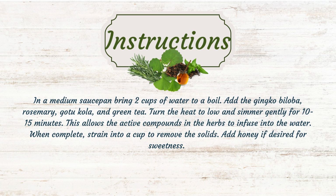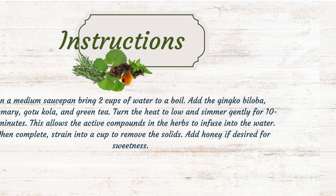Instructions: in a medium saucepan, bring 2 cups of water to a boil. Add the ginkgo biloba, rosemary, gotu kola, and green tea. Turn the heat to low and simmer gently for 10 to 15 minutes. This allows the active compounds in the herbs to infuse into the water. When complete, strain into a cup to remove the solids, and add honey if desired for sweetness.